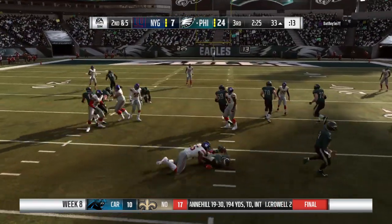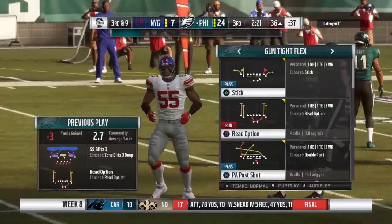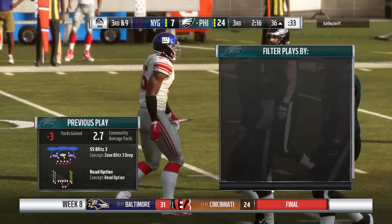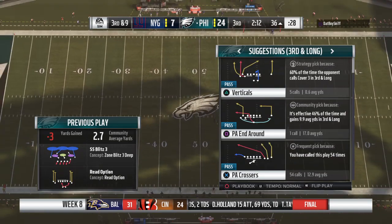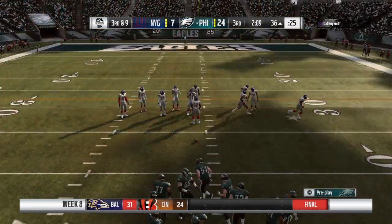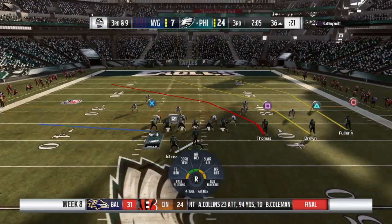They go back to Elliott. He's been busy, and he is met in his tracks behind the line of scrimmage. They'll wind up losing 3, and now it's 3rd down. That's it, baby. The Eagles on 3rd down. They've been very good, 5 for 7 thus far. This is 3rd and 9.